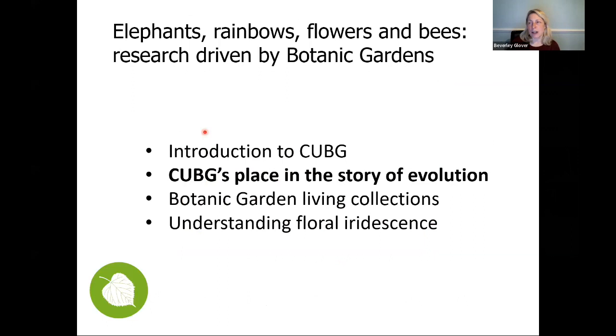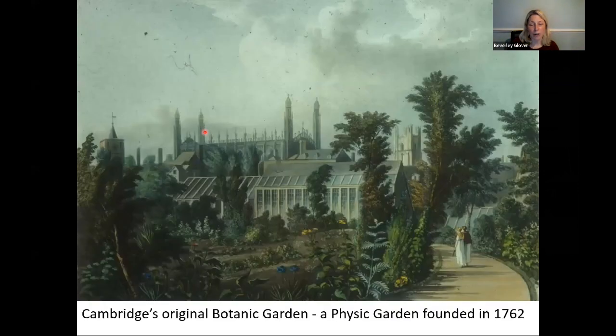Now, that's a very brief introduction to the Cambridge University Botanic Garden. I'm going to say more about it over the course of the talk, but I'm going to tell you a little bit now about its place in the story of evolution. I think it's important to get that link to Darwin in early on. So Cambridge originally had a different botanic garden than the one that we have today, and this is one of the few paintings we have of the original botanic garden. If anybody knows Cambridge, this is actually King's College Chapel here in the centre of the picture, and that's right in the centre of town, and that's not where the botanic garden is today.